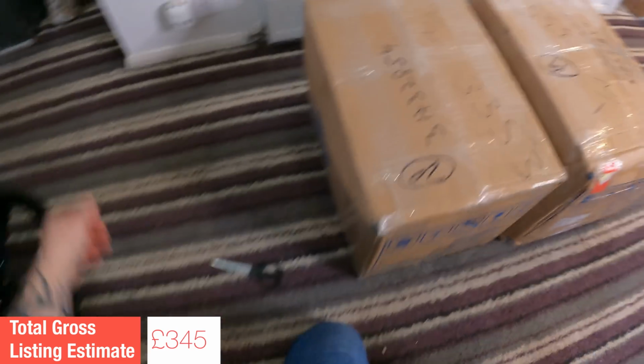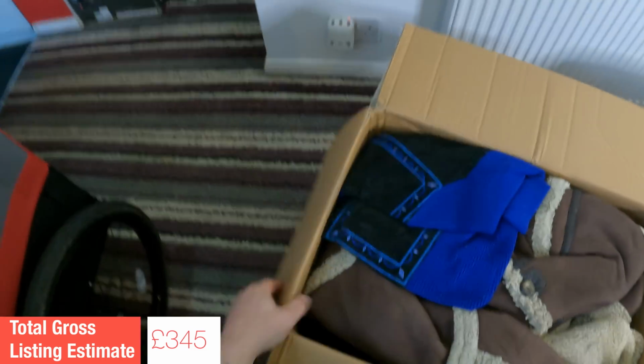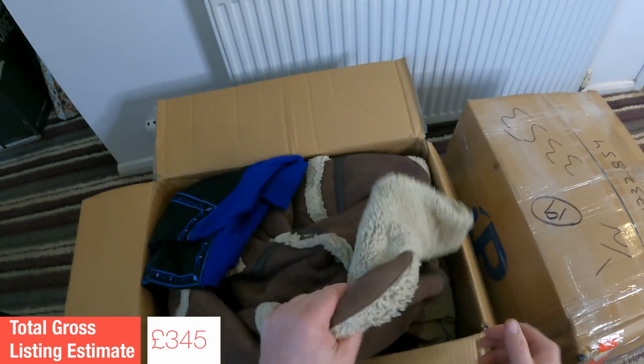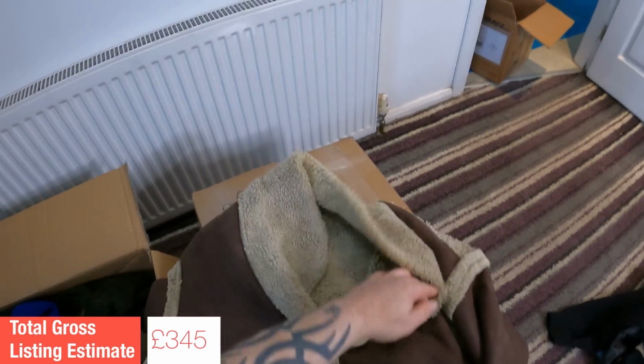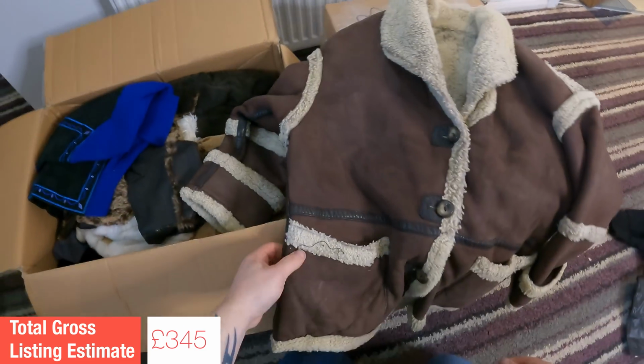Let's get into the Afghan coats then. Now, if you type in Y2K Afghan coats into eBay and filter by sold completed, you will not be surprised why I went for this bundle.